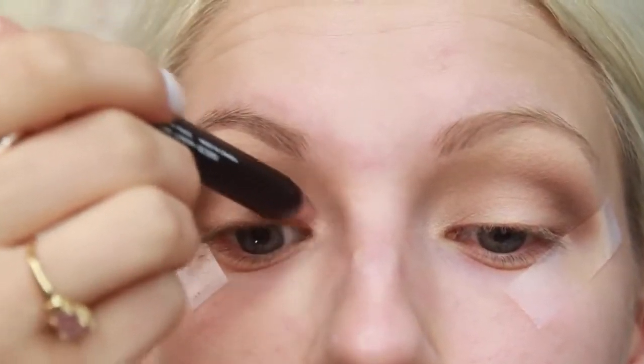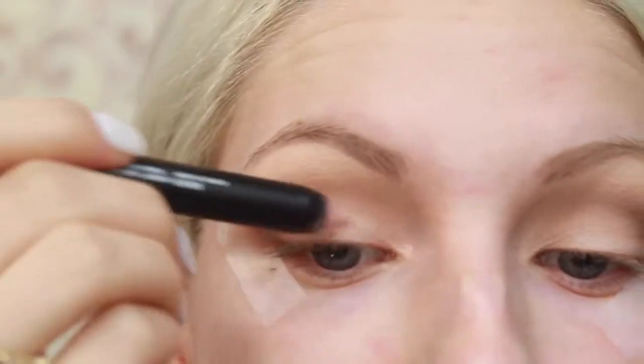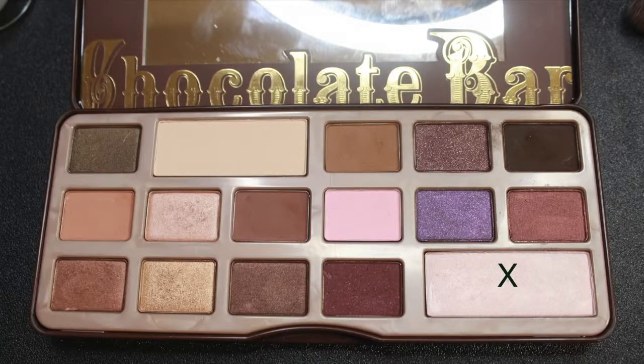Then I'm grabbing a cream shadow stick from NARS. This one is in Goddess and it's like a really pretty champagne-y pink shade. This is just going to be a base for the next color, and this is going to give it something to stick to. So now I'm taking this white shimmery shade that has a little bit of pink in it, and I'm taking this on a tiny shader brush and applying this all over the lid.